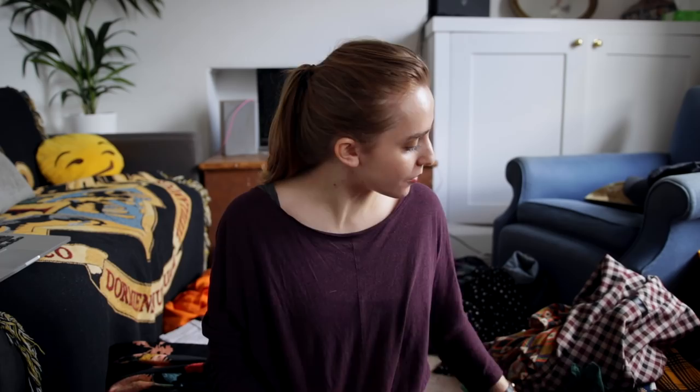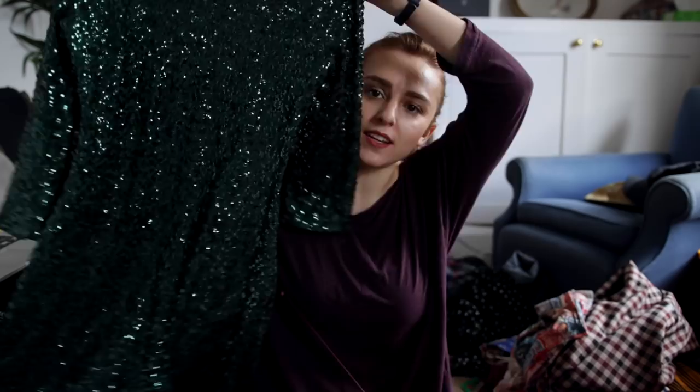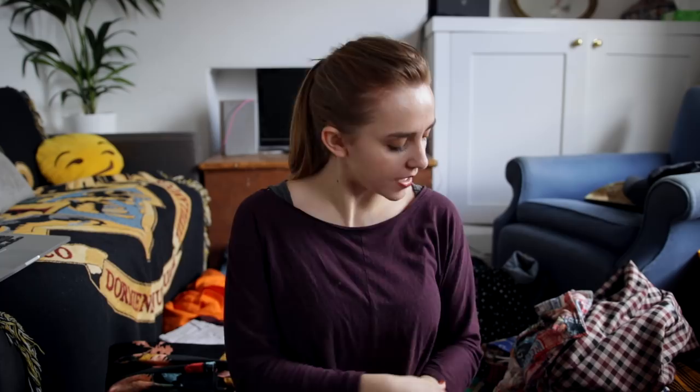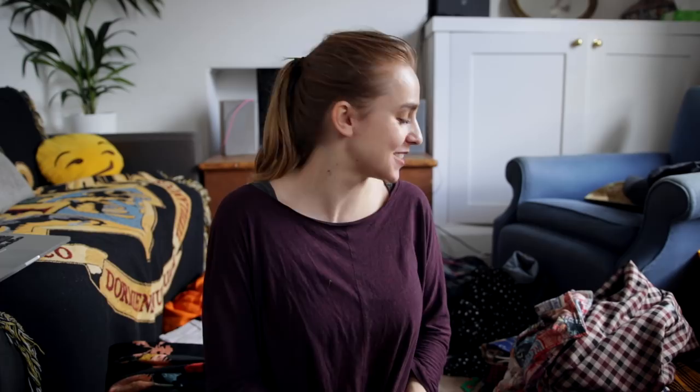Okay, we have two sequin dresses. It's getting caught on the other ones. We have the long-sleeved green one that makes me look like a Christmas tree. I really thought I was someone who didn't have that many clothes and didn't shop that much. Well, I don't shop that much, but I definitely seem to hoard clothes. So this is how we end up in this situation where I genuinely don't know what to do and I'm freaking out a little bit.